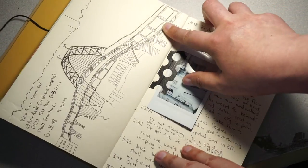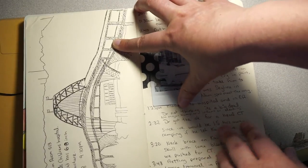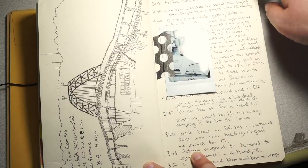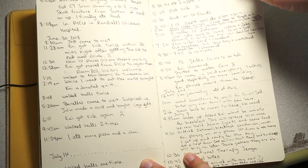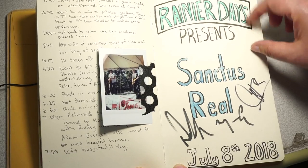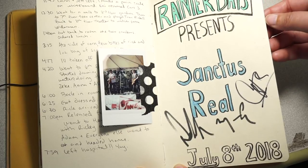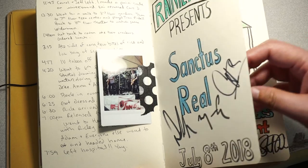This I sketched from my son's hospital room when he fractured his skull and got a concussion by riding a ripstick that his cousin owned without a helmet during our first day of camping. Rainier Days over in Rainier, Oregon. Posted Sanctus Real and I got their autograph, so that was really neat.